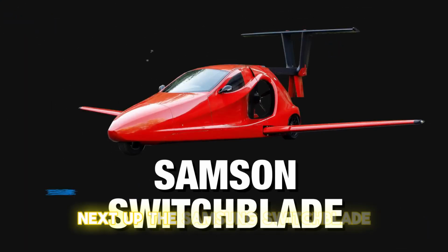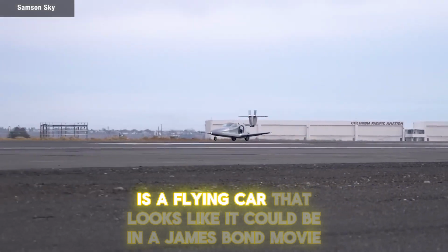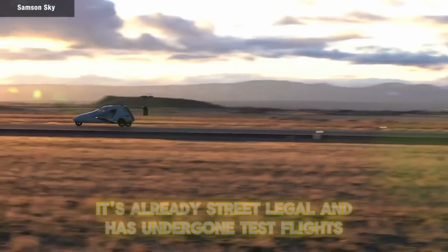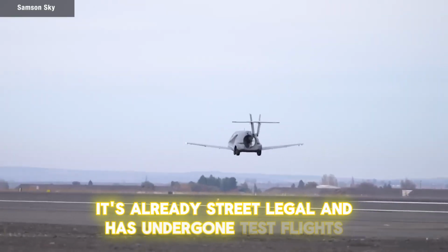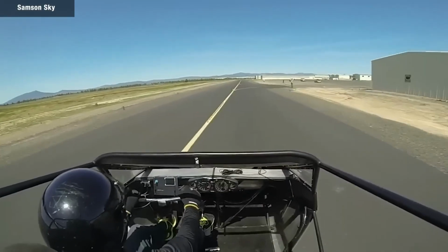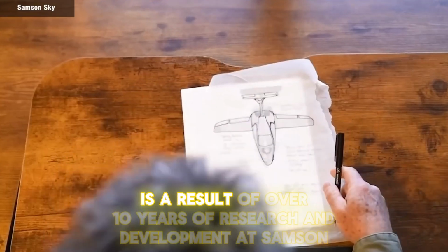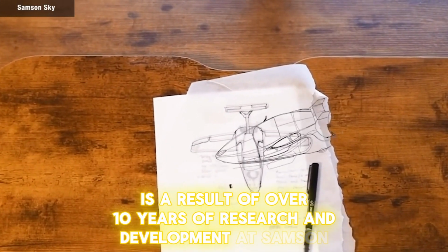Next up, the Samsung Switchblade is a flying car that looks like it could be in a James Bond movie. It has 3 wheels, is already street legal, and has undergone test flights. This 2-seater bullet-shaped vehicle is a result of over 10 years of research and development at Samsung.